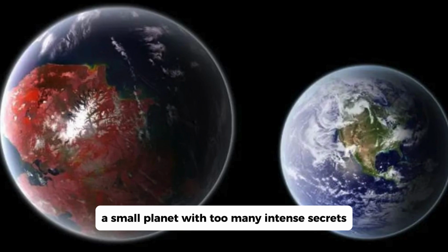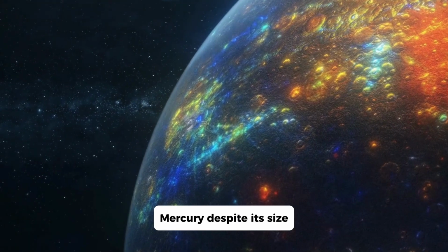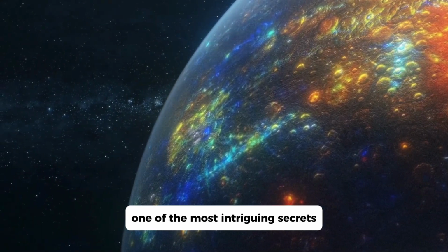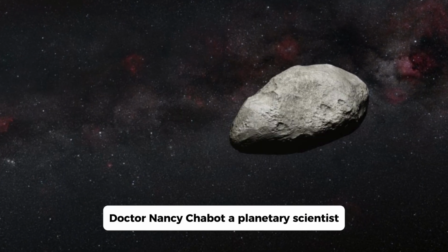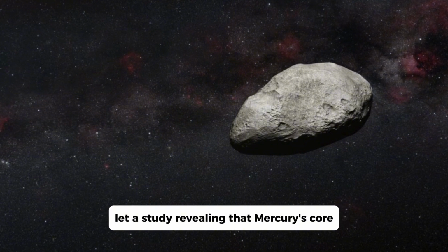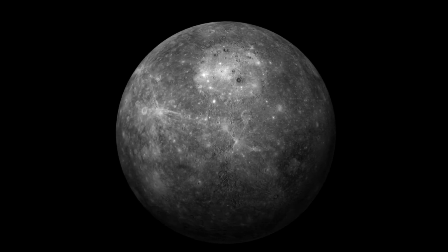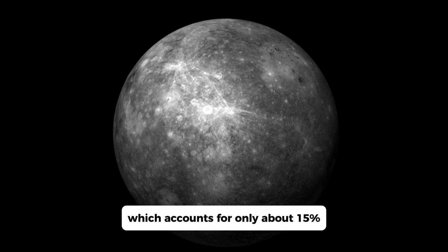A small planet with too many intense secrets. Mercury, despite its size, packs a surprising number of mysteries. One of the most intriguing secrets is its unusually large core. Dr. Nancy Chabot, a planetary scientist, led a study revealing that Mercury's core makes up about 85% of the planet's volume, significantly larger than Earth's core, which accounts for only about 15%.